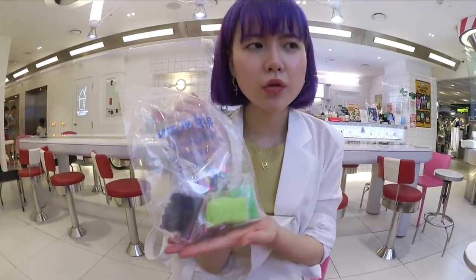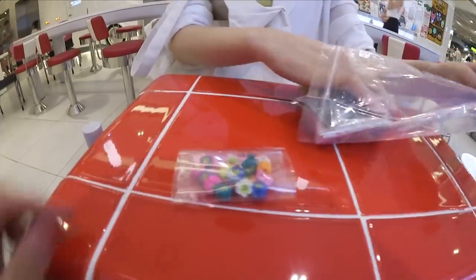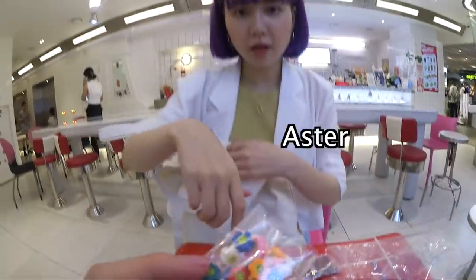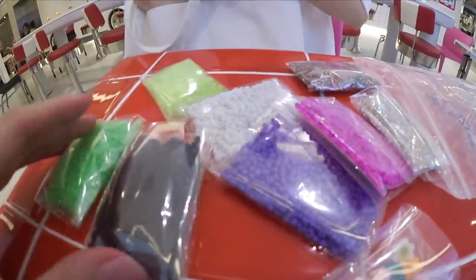This whole thing was only 9,500 won. So cheap. I got this one, a bunch of little beads. These are bird flowers. Asters? There were so many asters. And all these colorful beads, small ones.